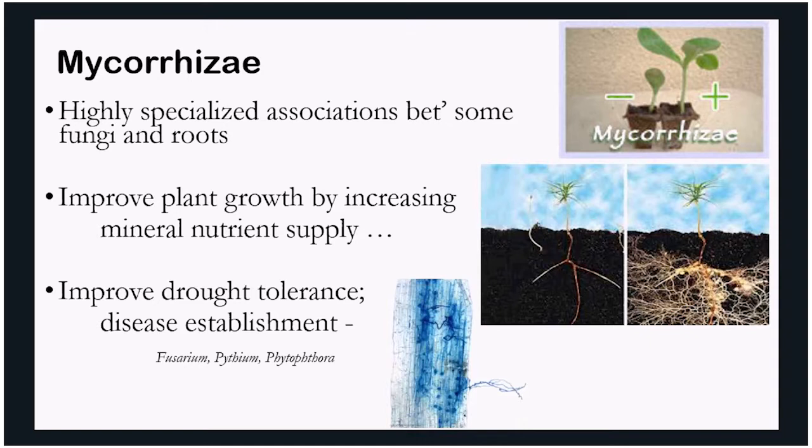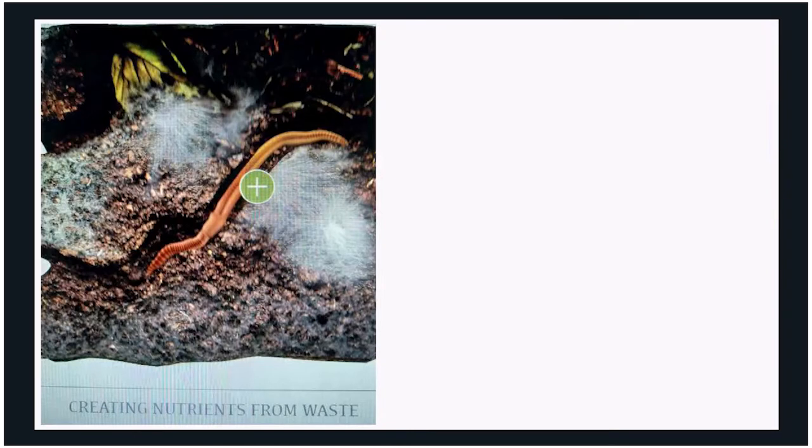And yes, the question might come in later, where do you get mycorrhizae from? In nature, they are available, but you can also buy them to amend your soils. Another picture here. In the soil, and I already said it, you have microbial organisms that can convert organic matter. Organic matter is anything that was once living, the leaves and the roots of plants and animals that die, all that. They can convert those into nutrients.